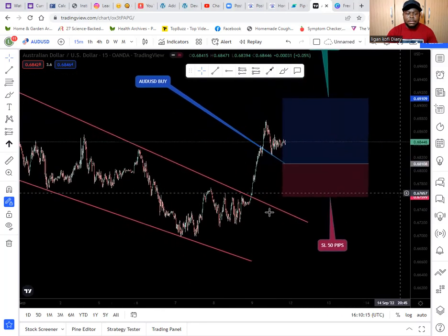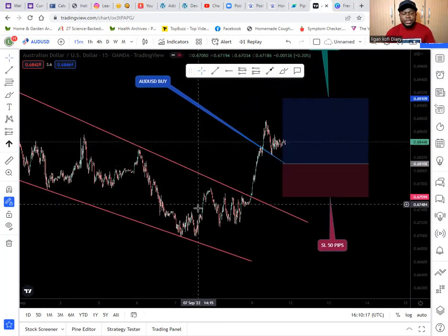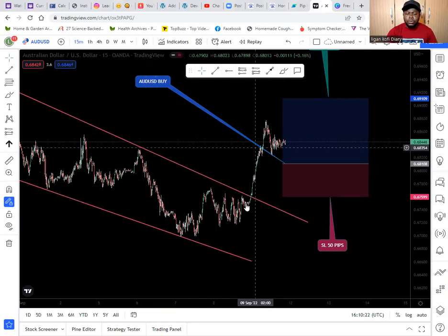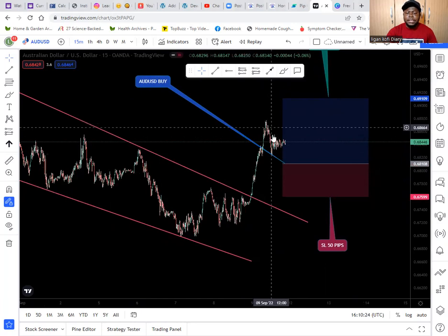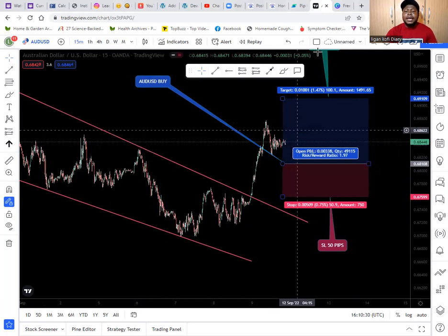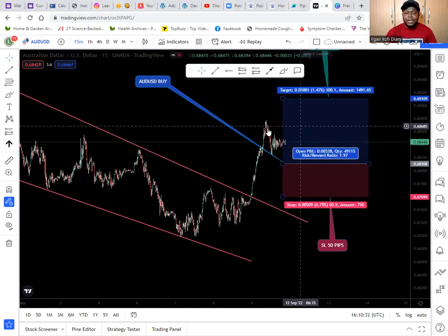Look at it. It's been in a structure. It broke through that structure with a big impulse, with a big movement on the upside. So it is in the correction phase. Now that the market is in the correction phase, there should be another impulse to the upside after the correction is made.